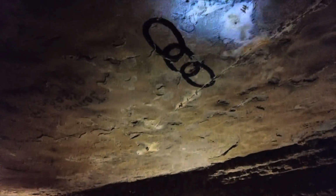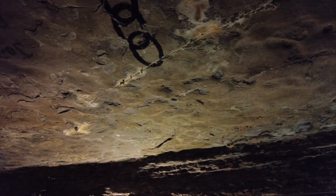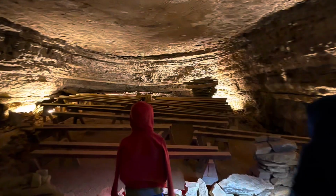The real significance of this room is, if you look around, it's a flint mine. So it's not quite as nice as the other one as far as having a really nice vein and nodules, but the Native Americans mined this room also.